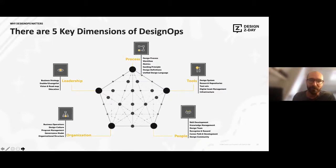So when we talk about process, we're talking about things like workflow, principles, design definitions, and if there's a design language involved, both internally and also at the project level for different clients. Tools, obviously a design system is a hot topic when it comes to design ops, but there are also different things like, I think Fareed will be talking on a talk later today, lots of smaller things like scripts and automation processes that can be plugged into tools, or how two different tools work together and the efficiencies that we can set up between them. Things like that are really important.